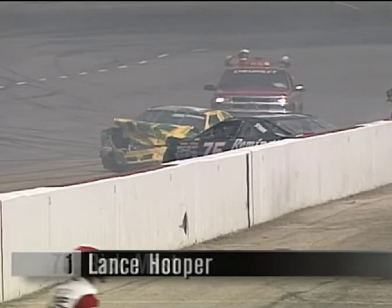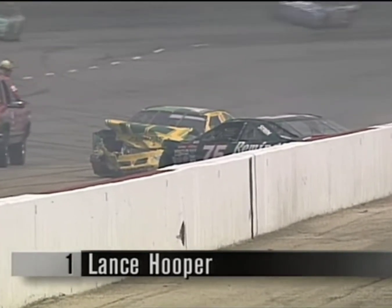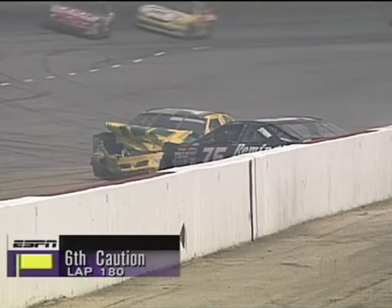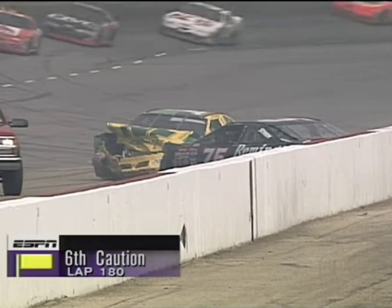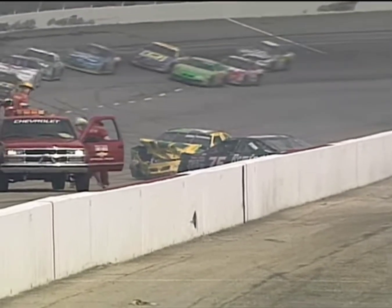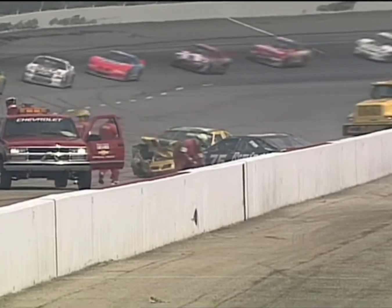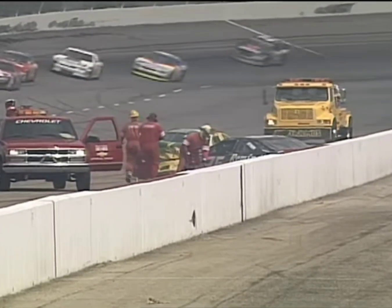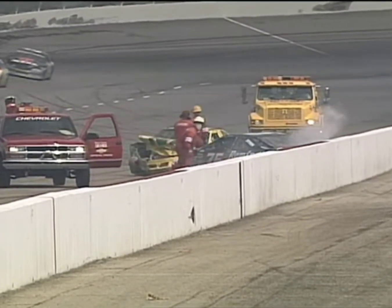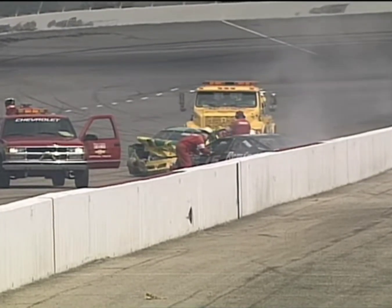There was a 3rd car involved too, I believe, Bob. We'll check out and see who that was here in a moment. I think Lance Hooper ran into the 75 car, the Remington car. But anyway, the safety truck is there to check on the 2 drivers. I could have been mistaken. I think there was a 3rd car, Ned, involved. But I think his car was not injured. Is that a fire? I guess he started it up.